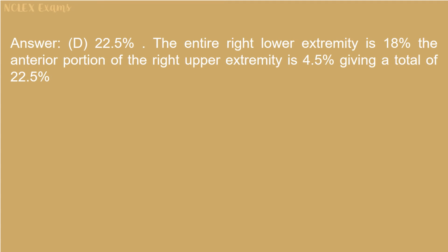Answer, D. 22.5%. The entire right lower extremity is 18%. The anterior portion of the right upper extremity is 4.5%, giving a total of 22.5%.